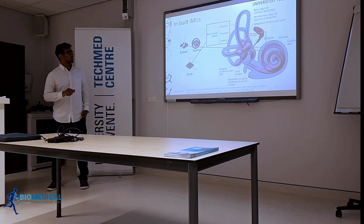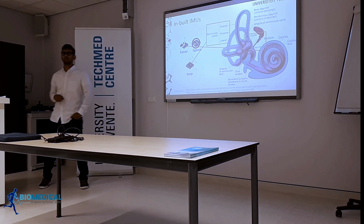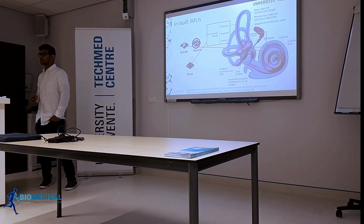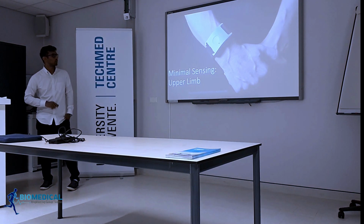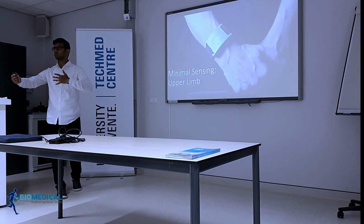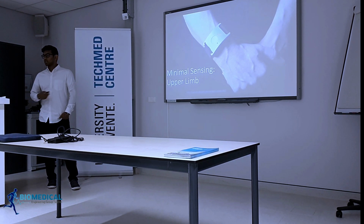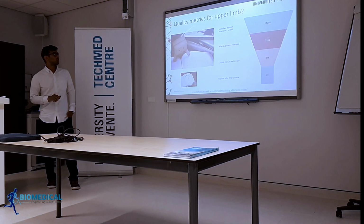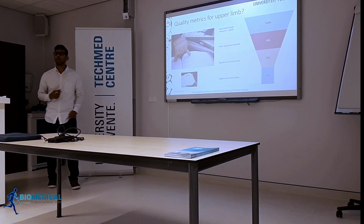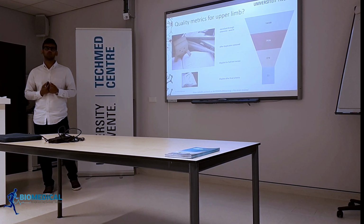So we have these IMUs, and we'll use the man-made one for our projects and see how far we can get with that. The first thing I'll talk about is what we do in terms of upper limb, right? So if we put IMUs in the upper limb, what do we get in terms of quality of movement and so on? But before we can actually answer that question, we were not sure what the quality metrics for the upper limb actually are. Like, what number or what metric do you use to measure how good the upper limb movement quality is?